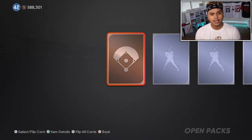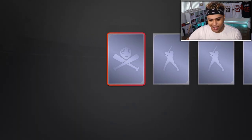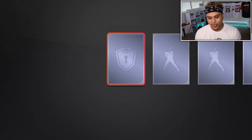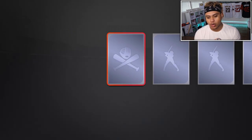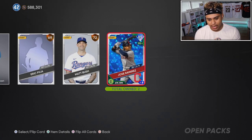Headliners are actually, you know what, guys? I take that back. I love headliner packs. They're pretty damn good. Let me know if you guys are liking headliners this year, if they're your favorite packs. But I'm hoping next year that we do end up getting some super cool promos. I just want something more fun to spend my money on. So let's see what we got here.